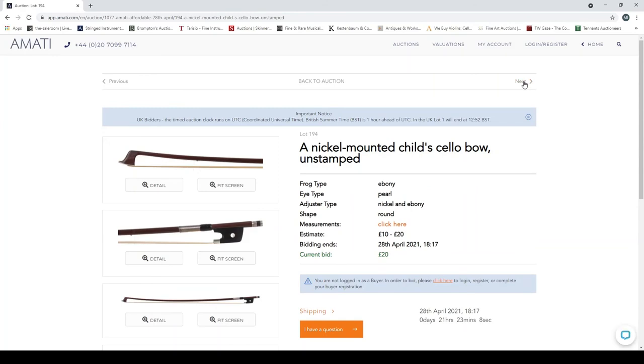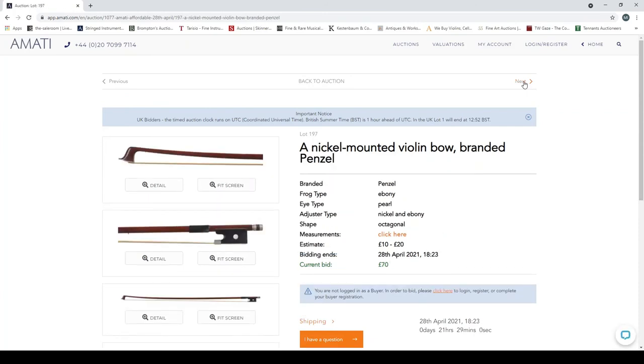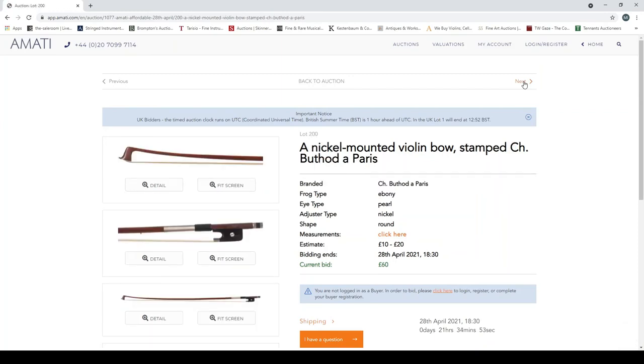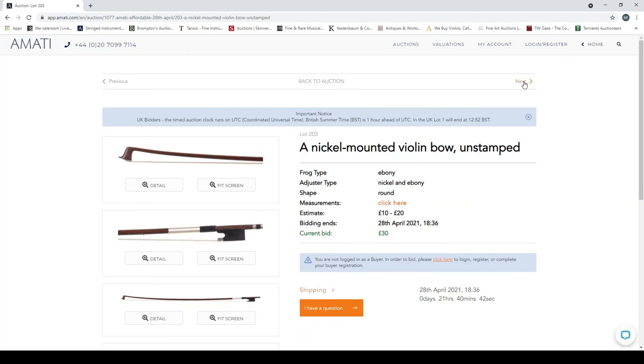Nickel mounted Charles cello bow unstamped. Nickel mounted violin bow unstamped. Silver mounted violin bow unstamped. Nickel mounted violin bow branded Penzel. Nickel mounted violin bow unstamped. Silver mounted violin bow unstamped. Nickel mounted violin bow stamped CH Berthold Paris. Nickel mounted violin bow unstamped. Nickel mounted violin bow unstamped. Nickel mounted violin bow unstamped.